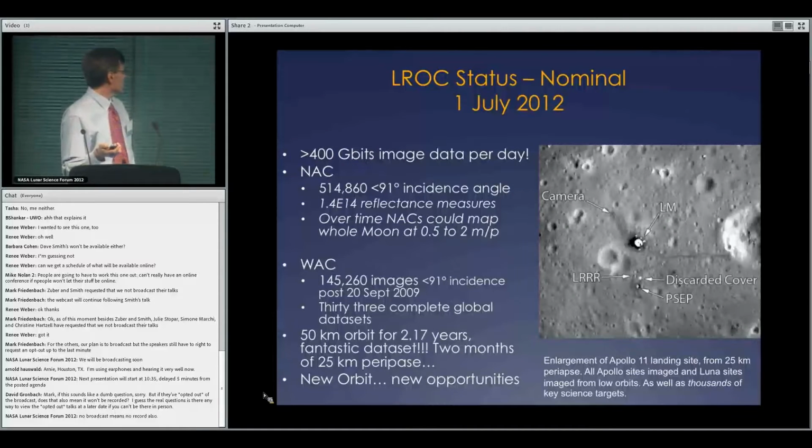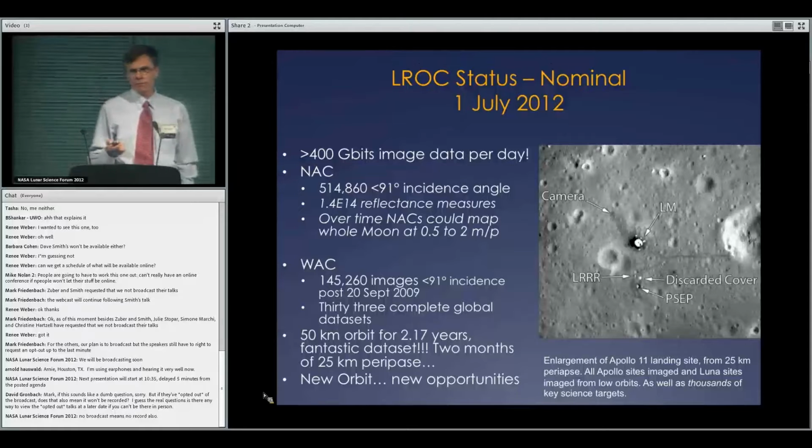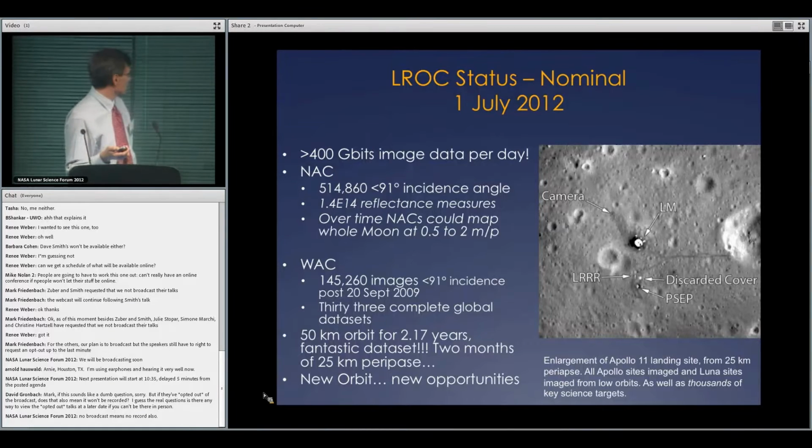The WAC, there's about 145,000 images on the ground. But really, the bottom line is that we've mapped the moon 33 times, nearly completely, and every single map has a different photometric geometry, so it's not a redundant data set. We were in that 50-kilometer orbit for 2.17 years, which resulted in a fantastic data set that's on the ground, and all of that's in the PDS.